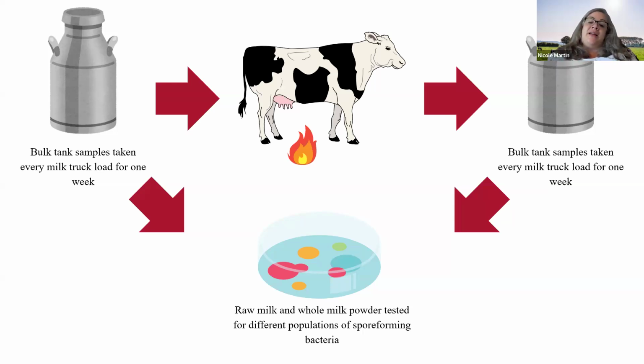I will mention that about 60% of the farms in our study did not remove udder hair, and about 40% did. So it was a fairly balanced number of farms that did and did not do this.